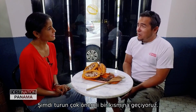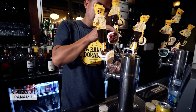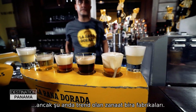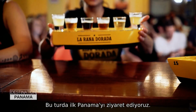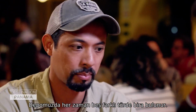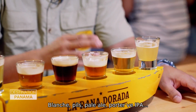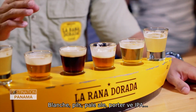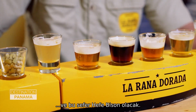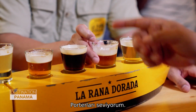Now move on to a very important part of the tour, the beers. Enjoy it. Beer indeed is a favorite among the locals, but what's trending now are the craft breweries. On this tour, we visit Panama's first. We have 5 different types of beer always in our house: Blanche, Pils, Pale Ale, Porter, and IPA. And also a seasonal that this time is going to be Hefe Bison. Of these, which one is your favorite? For me, the Pale Ale is the best. I love porters.